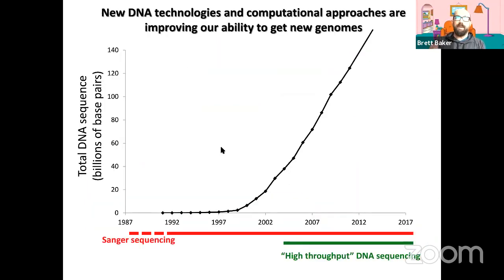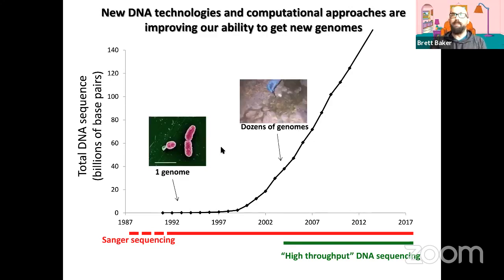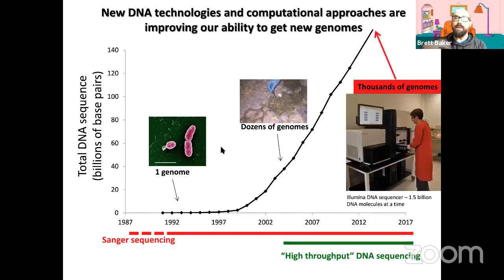To give you a perspective on how this has changed things, let's look at the types of DNA sequencing approaches that have been around. When genomics was first being done in the early 90s, we could only get about one genome at a time. Then when metagenomics was first being used, we were able to get dozens of genomes, with Jill Banfield's lab at acid mine drainage being the first to do this. Now we're at the point where we're reconstructing thousands of genomes from an individual sample. This is absolutely mind-blowing to me because when I was in grad school, we couldn't even imagine that we'd be able to do this.